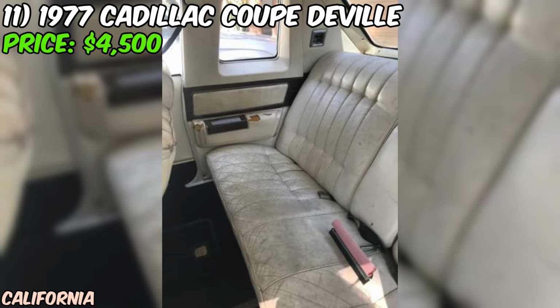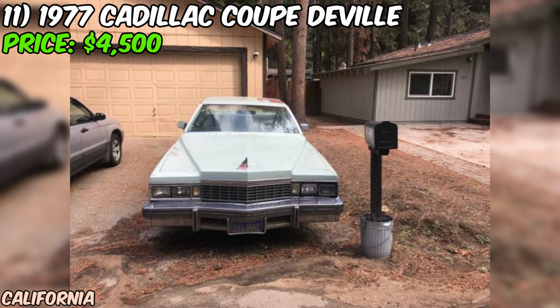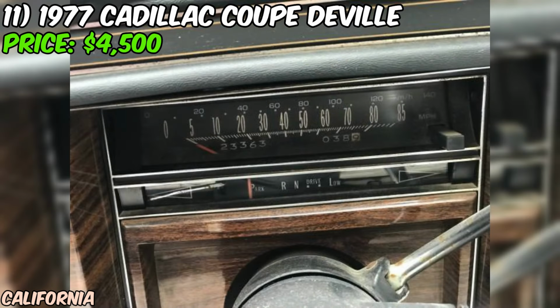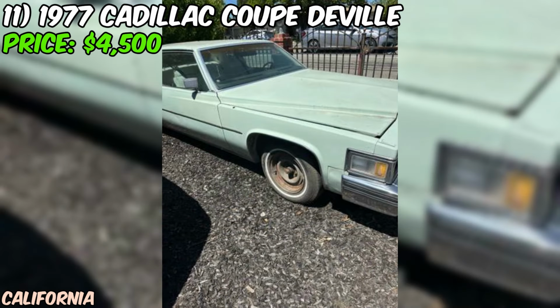The asking price of $4,500 or best offer seems fairly reasonable for a classic Cadillac in running condition with low mileage. Of course, the final price will depend on the overall condition of the car and any negotiation between the buyer and seller. The "or best offer" part of the listing suggests that the seller is open to some negotiation, so potential buyers shouldn't be afraid to make an offer if they're interested.